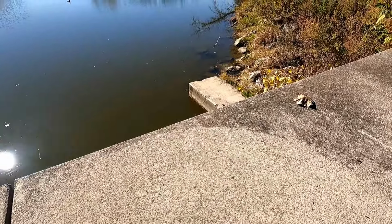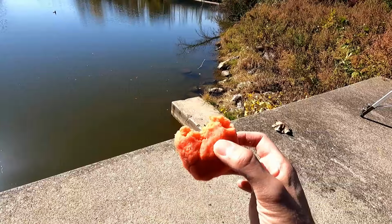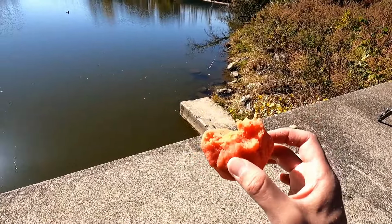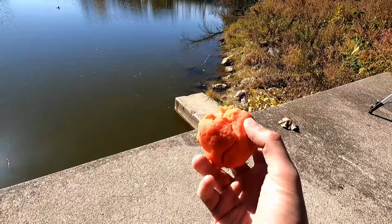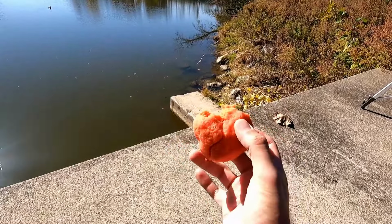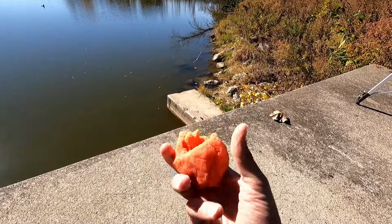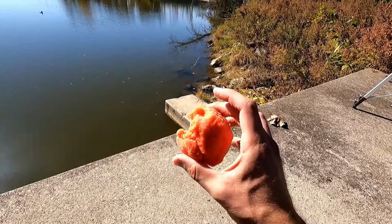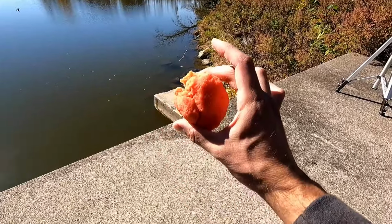All right, so in case you guys are wondering what we're using today, we're using this homemade dough mixture. It is two parts cornmeal, one part flour, and there's also a package of strawberry jello in here. The strawberry jello adds to the flavor and the smell, and it also helps congeal it a little better. It helps hold it together. We have tried it without the jello and it just doesn't seem to hold together as well. So it does make a difference.